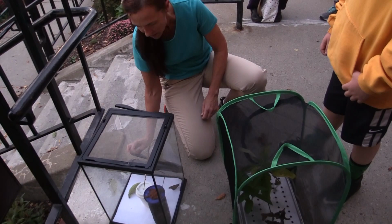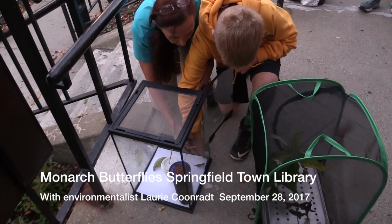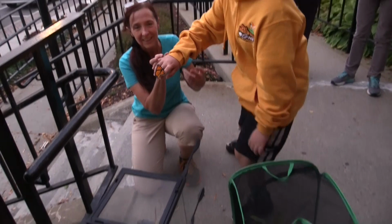So the way that you do it is you put your finger in. Mind if I just guide you? Yeah. All right. And let him, if you can, put your finger right in front and a little bit underneath. And let him crawl on it. Okay. Is he doing that? Yep. There you go. There we go. Want me to get him and then transfer him?